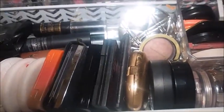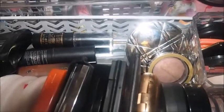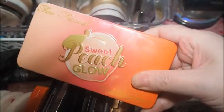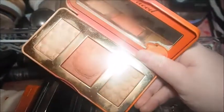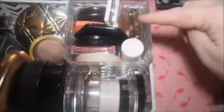Blushes. I don't know what to do. I'm thinking about doing a peach video, so I might pull this Too Faced Sweet Peach Glow, isn't it beautiful? Yeah, so pull that, and I put this here.